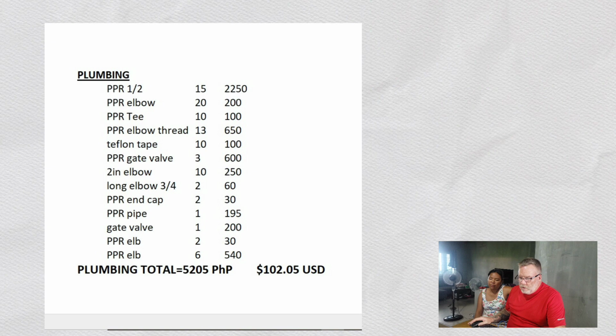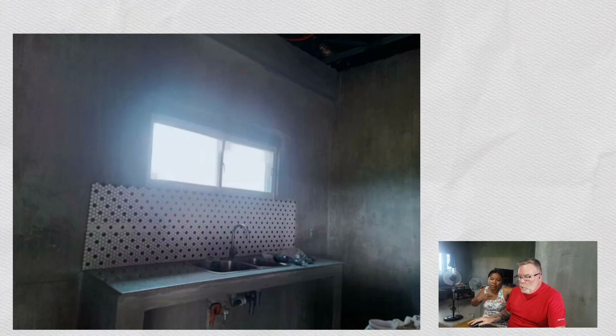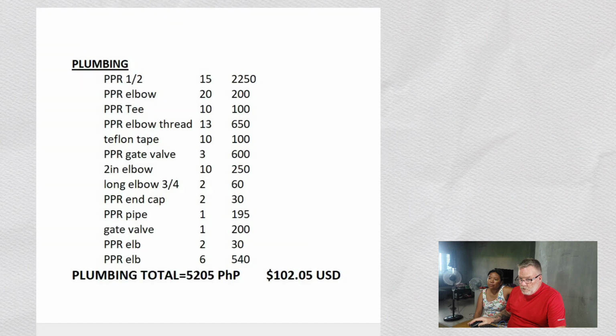So we're back onto the list here on the plumbing. We have the PPR plumbing, which is the white pipe. This is a little bit higher quality than the blue water line that you see a lot of here. We've used the water line that's blue. It works fine. We just wanted a little bit thicker piping and a little bit better quality. I believe what I read was that the PPR is good for 25 years.